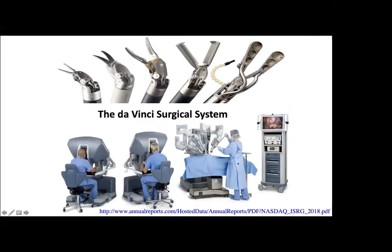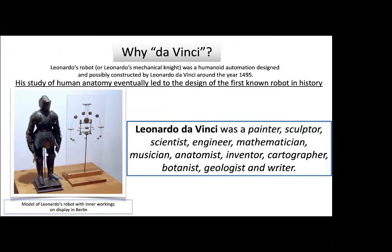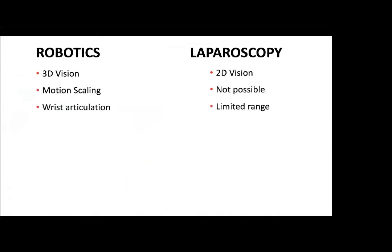We will find that the Da Vinci surgical system is over there, and you can see here that during the last 20-year period, Da Vinci has changed its console 4 or 5 times. Now Da Vinci SP is available, and the last one is called Da Vinci Xi or Da Vinci SP. Leonardo da Vinci was a painter, sculptor, scientist, engineer, mathematician, musician, anatomist, inventor. He was everything as a human. So that's why they decided to call the robot Da Vinci, to say that the robot is going to be able to do everything, but not actually. It's a slave robot at the moment.